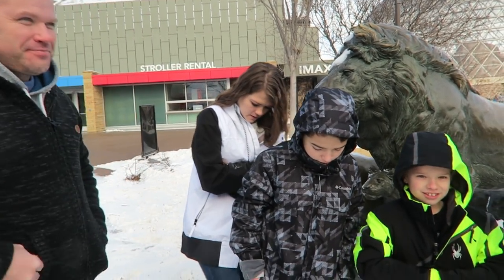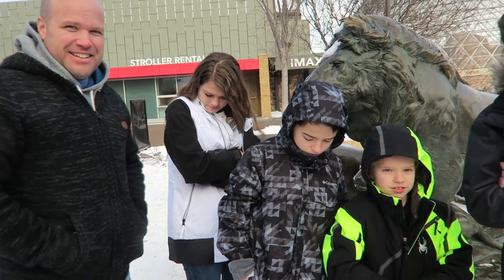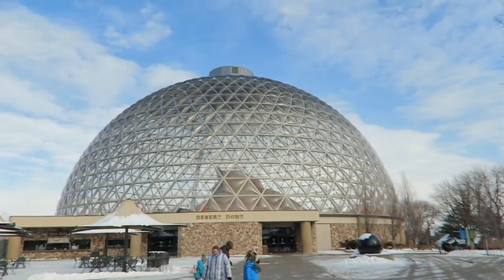And they're going to hide in a desert area. So each round is going to be a different area. Okay, so we're gonna hide in the desert dome. Check this out. Wow.